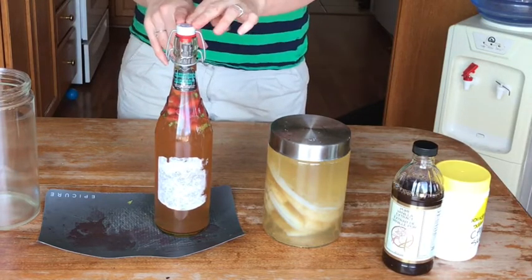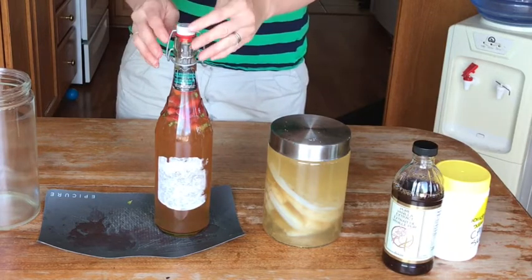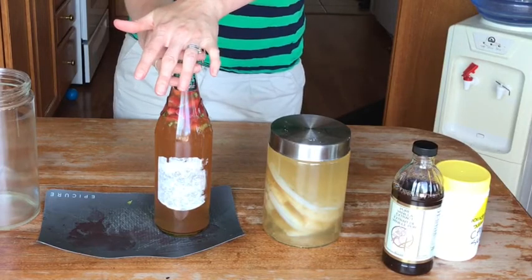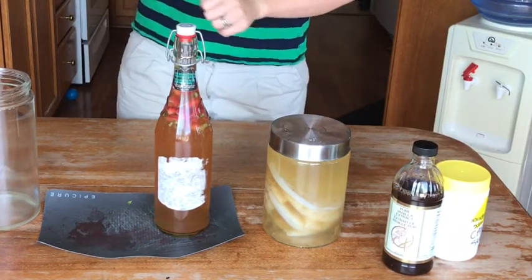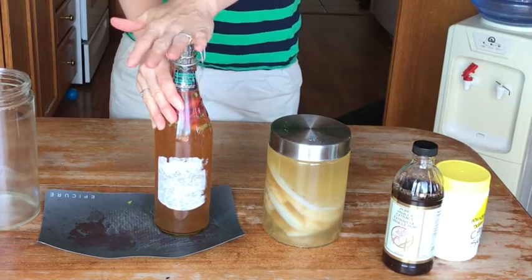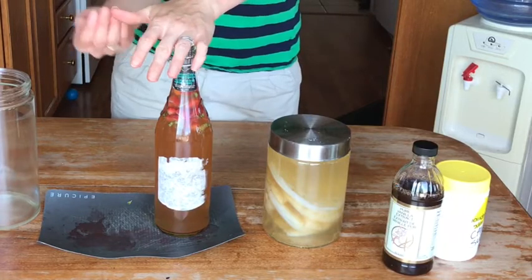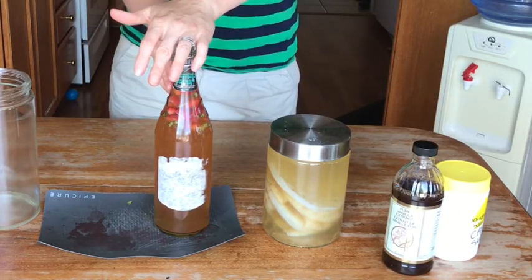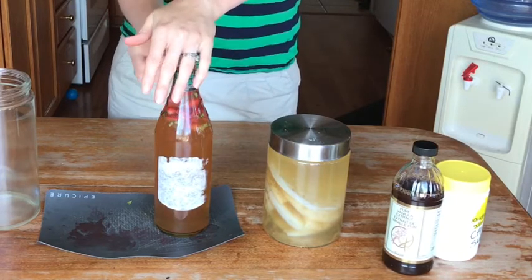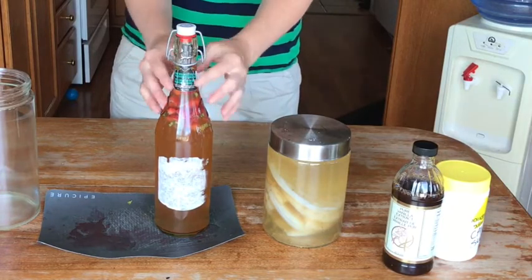And you will start to notice over the next couple of days that you want to be very gentle with opening your bottle. If you just pop that and let it fly open, you are going to get an explosion. But we are keeping this at room temperature so the fermentation process can continue until we meet again in 3 to 5 days for the final stage, which will be to strain out any of our fruit or flavorings.